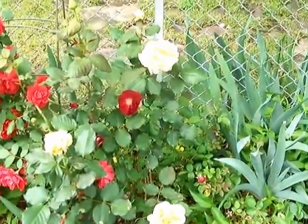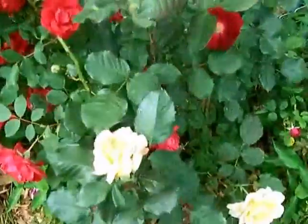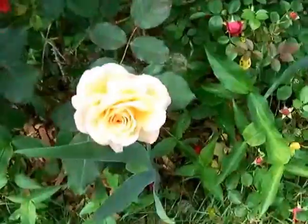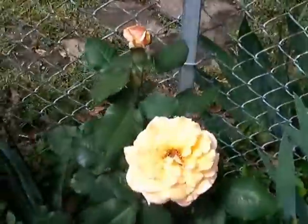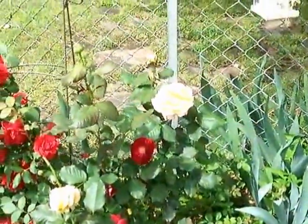This is the Tasmanian Sunset, and after the bud, it starts off like this, and then you get something like this, and then something like this. So it's a beautiful rose. I enjoy it a lot.